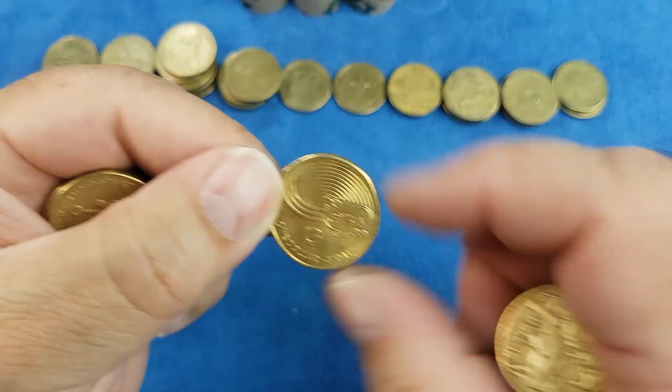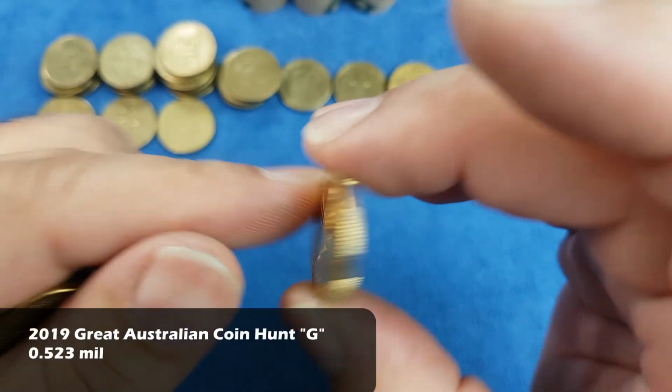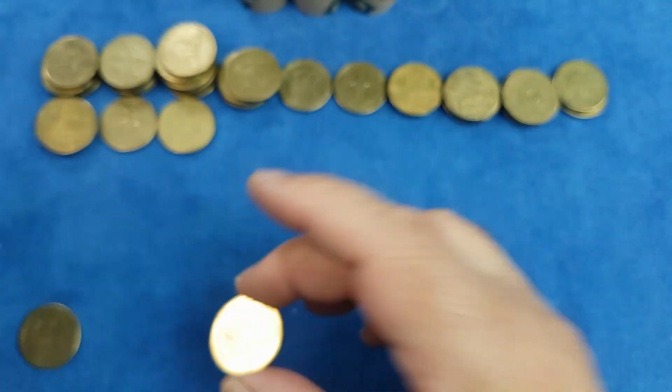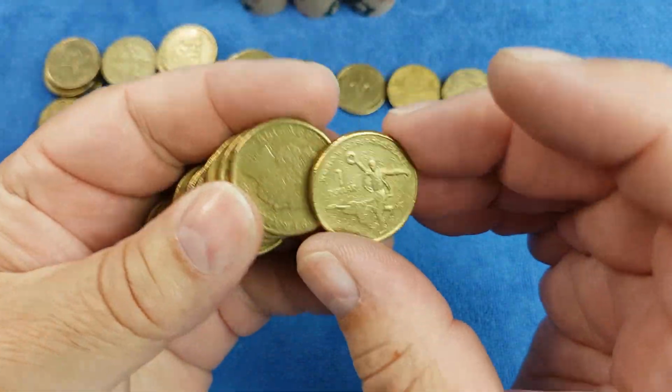And then we have a Great Aussie Coin Hunt number 1. A G for G'day. 2019. That's a nice keeper. I know we do have that for the book. I just noticed that when I opened the book up before, so that'll go into the wider collection.